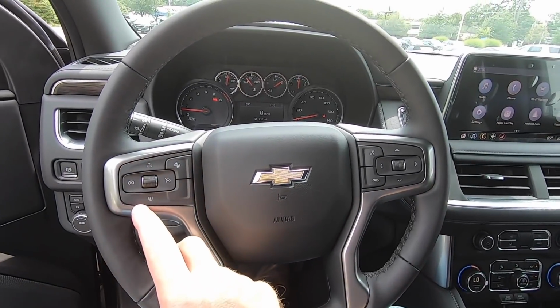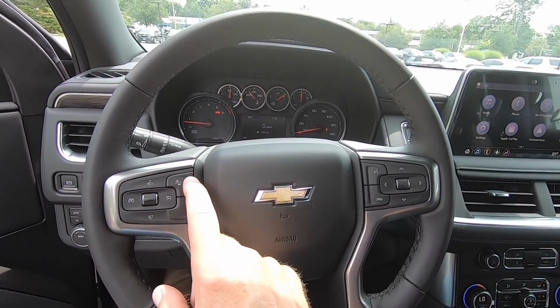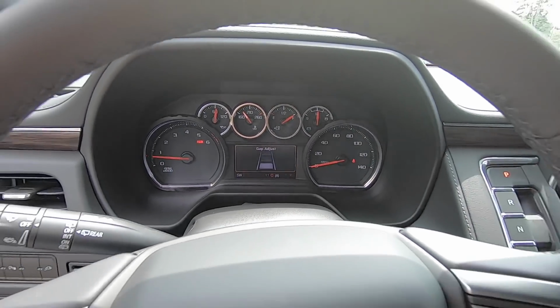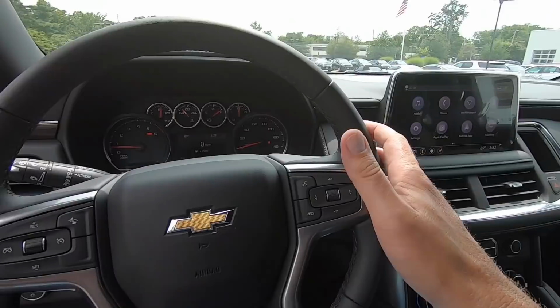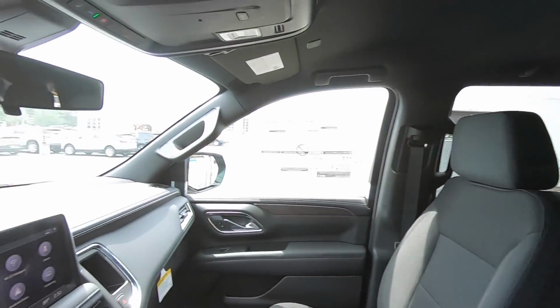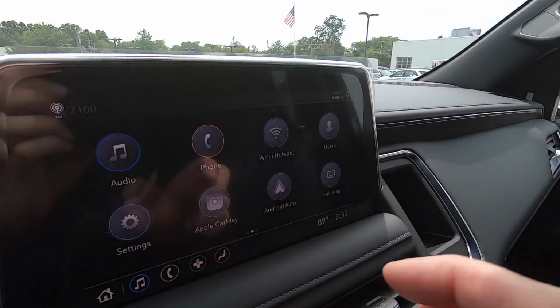On the steering wheel, you can have cruise control. You do have forward emergency braking. So you have your collision adjust, where you can adjust the gap of how soon you'll get those collision alerts. You have your Bluetooth controls and radio controls and all that sort of stuff on the steering wheel. So that's all gonna be standard features. Of course, Apple CarPlay and Android Auto on the screen here.